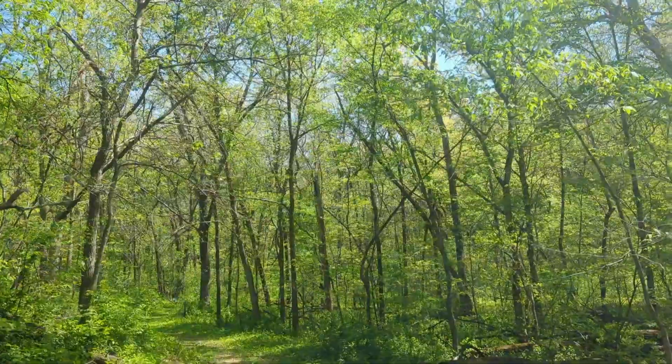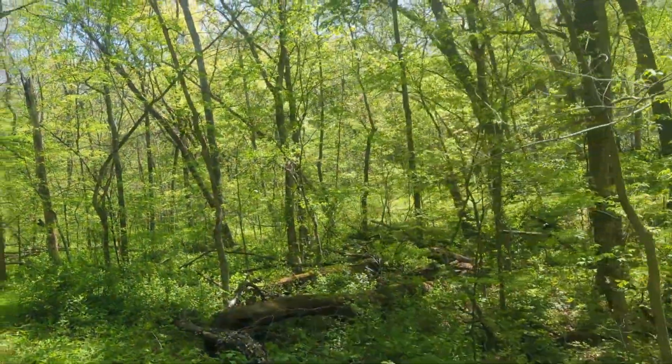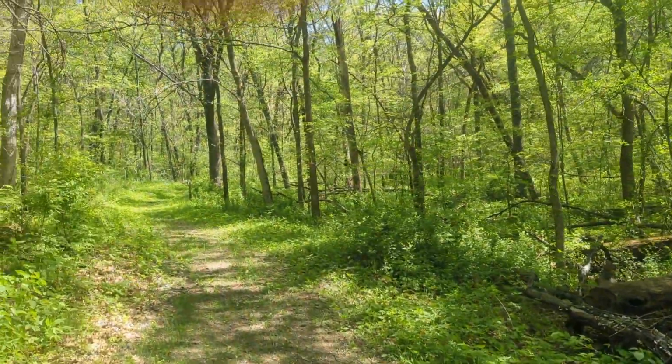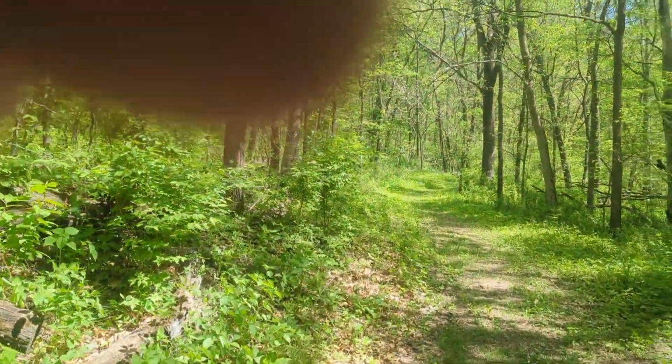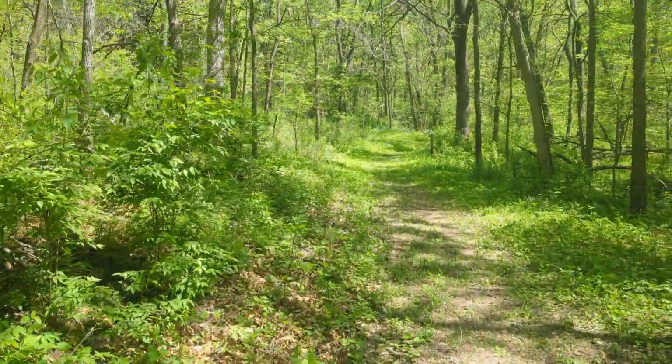There's a crow flying through the trees. Sorry, didn't mean to put my finger in there.